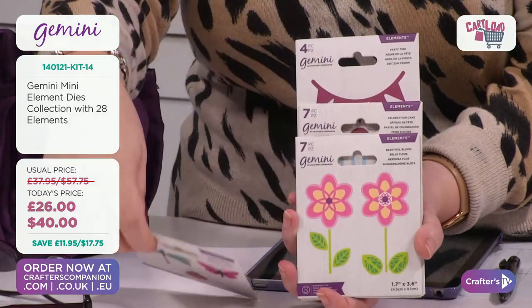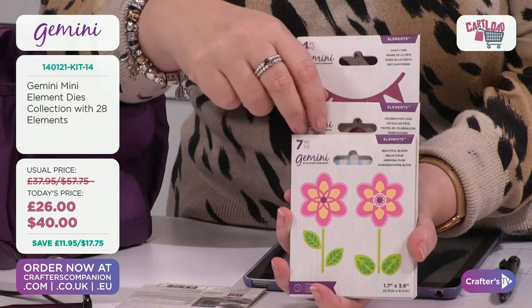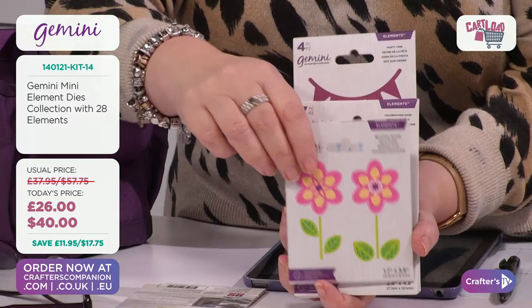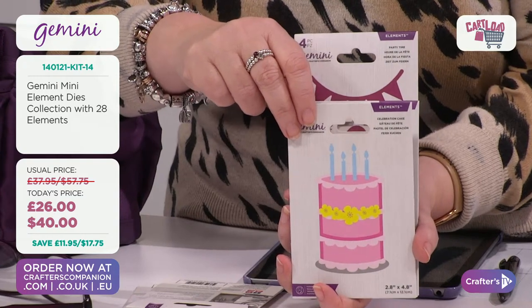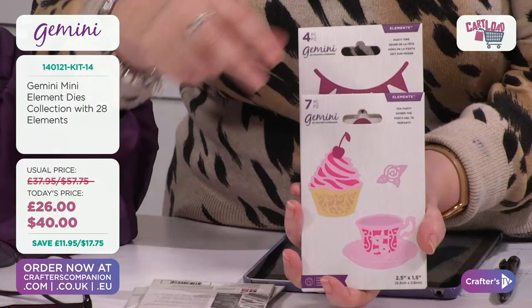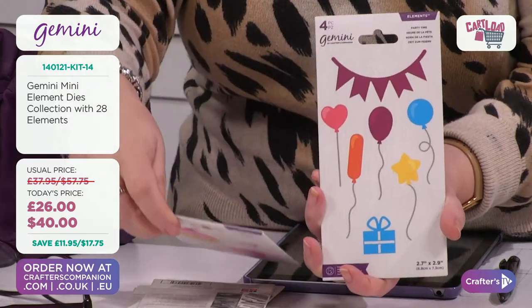However, because the Gemini Mini is our smallest machine, with our 3x6 plate size, all of these dies, if you don't want to invest in the Mini but you do like the dies, will work in all of the other machines that we bring to a Crafter's Companion if you've already got them at home. So you don't have to have the Mini to make these work, but if you're getting the Mini and you want some of these fabulous little dies to go with it, then you can.